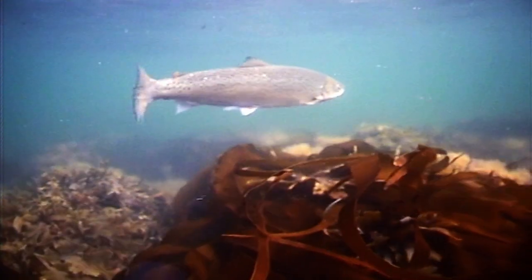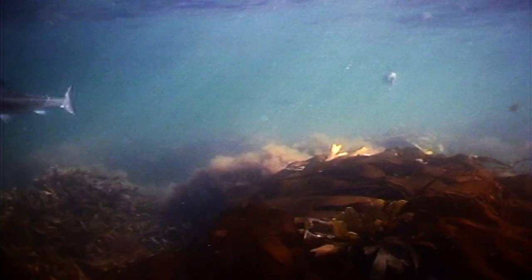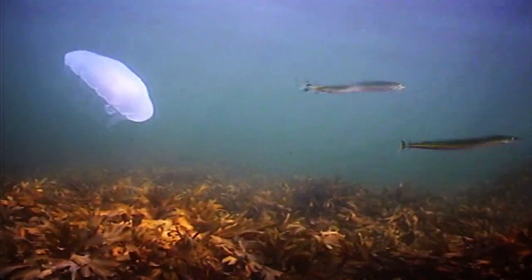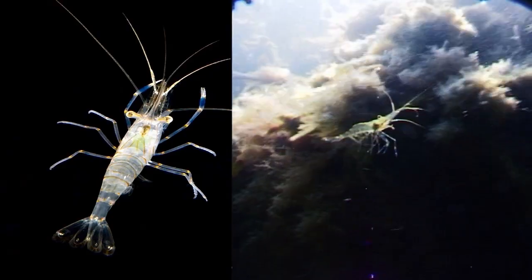We shall see small schools of sea trout in shallow water and amazing scenes as schools of sea trout forage as we fish in the same area. In detailed close-ups and stunning underwater photography, we cover the sea trout's most important prey.